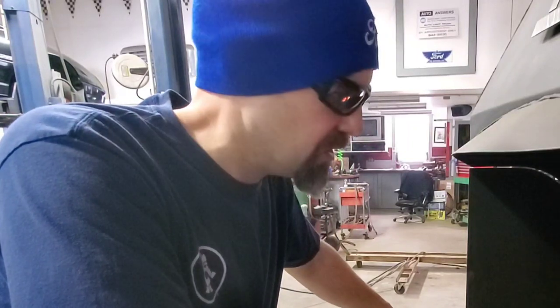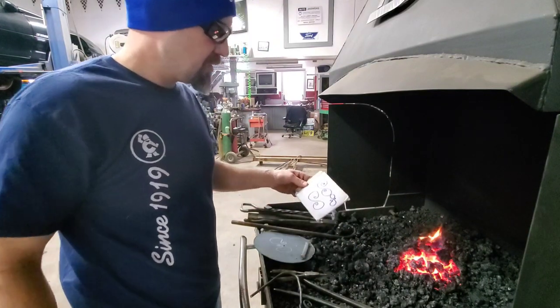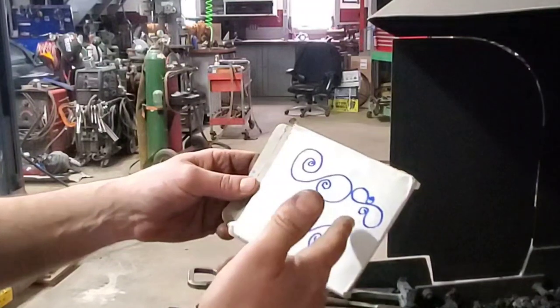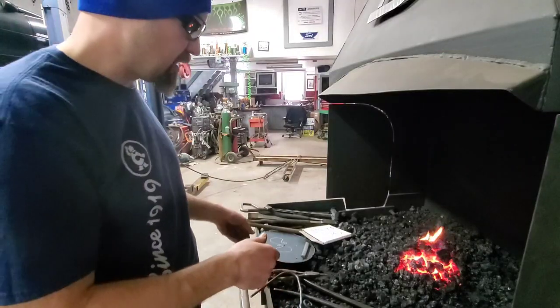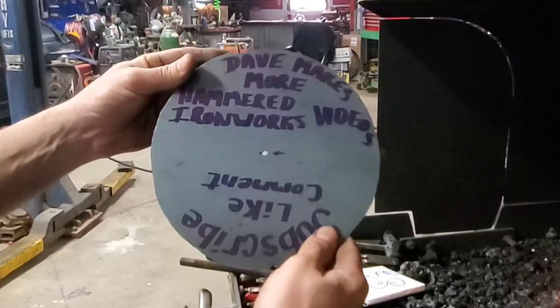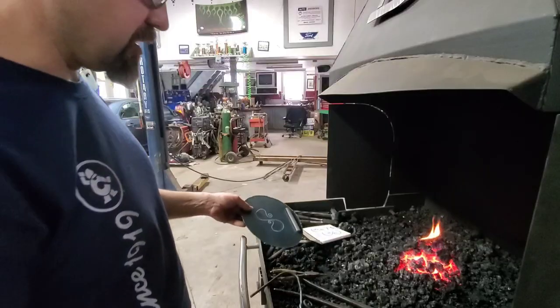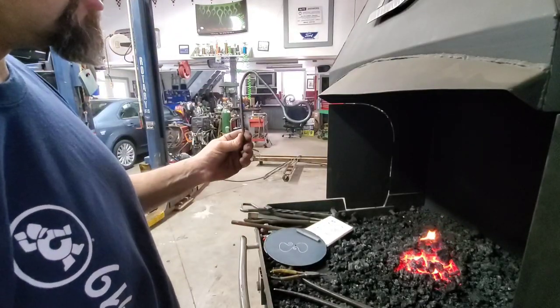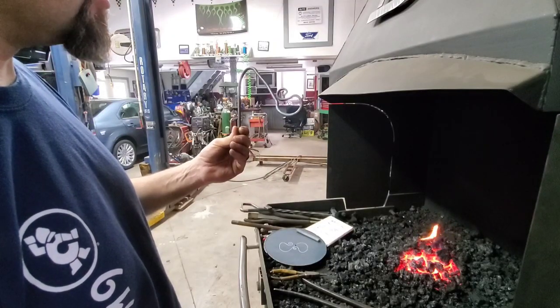let's have a little talk about the state of the union here at Hammered Iron Works Forge. Having a rough time. So, pretty defeated. I couldn't even draw what it was I wanted to make. I was making the wrong little swirly doodles. So, then I decided to use this, and some of you might remember this. I actually made myself a drawing of what I wanted. Then, I started to try to do it, struggled, ended up with trash that's not worth working on anymore.